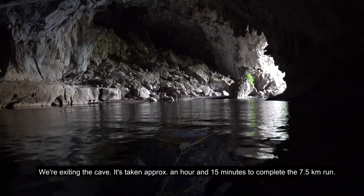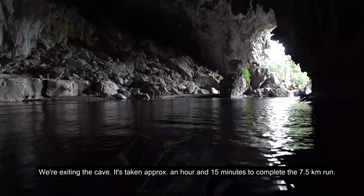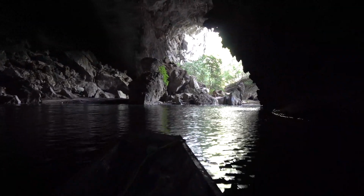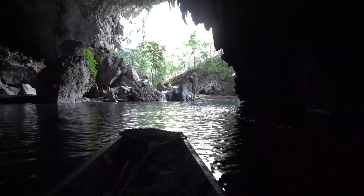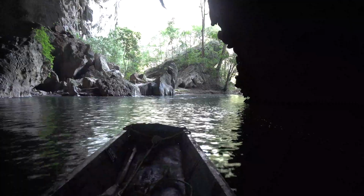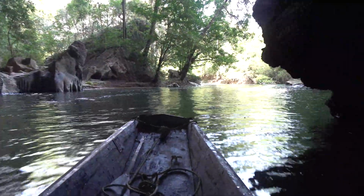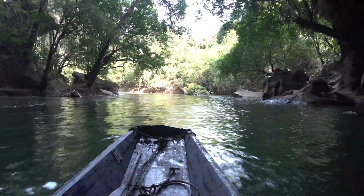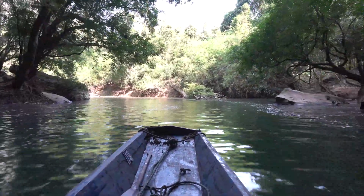And that's the end of the run through Kong Lor Cave. We're on the upstream side of it now. We'll get out at what's called Nang Ene village. I'll offload the motorbike there and take a bit of a break before riding on out to the backside road over at Nang Ene.